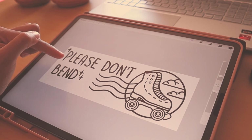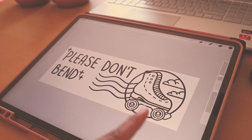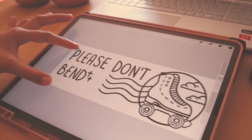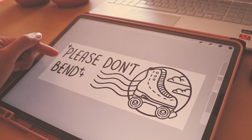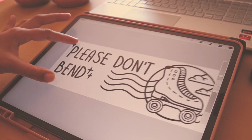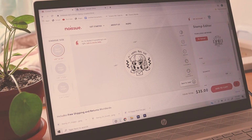All right, I also made this Please Don't Bend sign, and I wanted to include a roller skate since I do a lot of roller skate artwork. And I think it looks really cool. So this will probably also be a self-inking stamp. That way it's easier for me to just put them on all the envelopes and it could speed up my process. So here's what my stamp looks like on the No Issue website. It'll be 1.97 by 1.97, which is about, I think, 50 millimeters across and up and down. So I'm going to be adding it to my cart, and hopefully it looks really good.